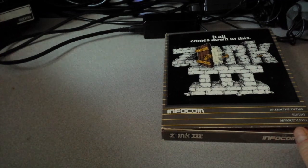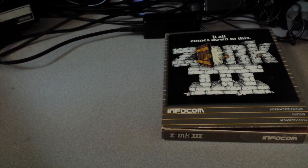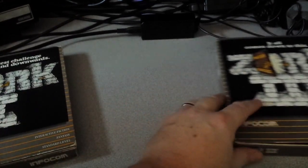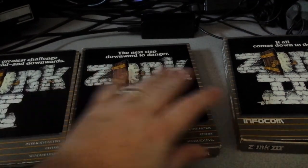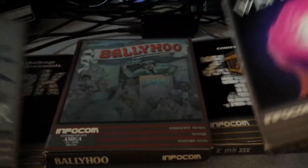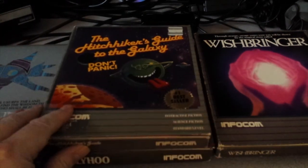I do have a couple more Infocom games to get to. And some other stuff. So let's continue on so I don't draw this out longer than it has to be. So there you have it. There's Zork 1. And here we go. Zork 2. And Zork 3. And again, Ballyhoo, Enchanter, and Wishbringer. And all the other games like Deadline and Witness, I do have those on floppies for the Amiga, original, bought, but no boxes for those. I would love to get boxes for those down the road. And of course, Hitchhiker's Guide to the Galaxy.